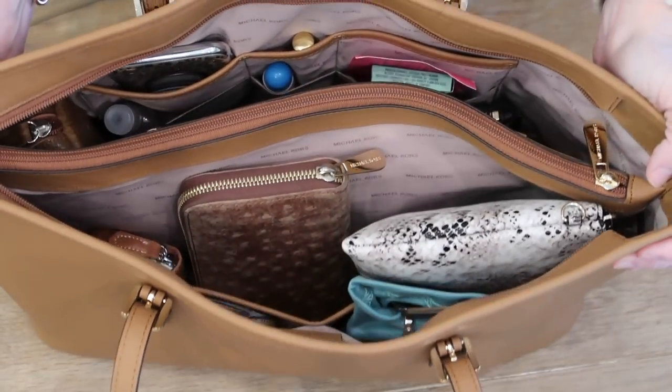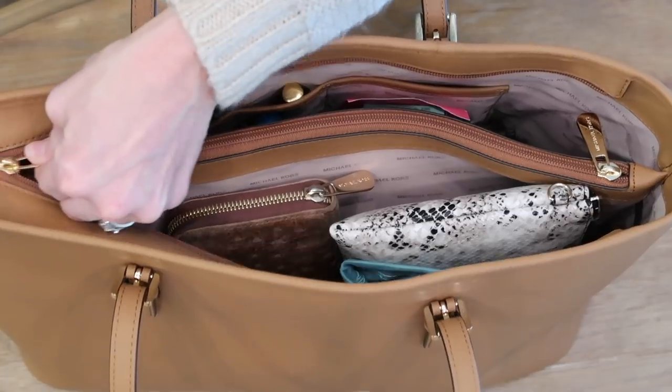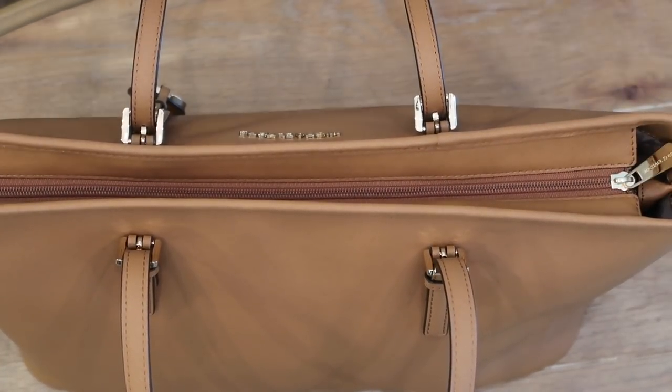So there you have it, friends. This is my bag. I love it, love it, love it. I love how it's organized. I love how it is able to stay organized without me having to put something in, take something out. Not that that's a bad thing. I have had an insert before and I loved it. But for me, this just works because it's one less thing that I have to, I don't want to say worry about because I'm not worrying about it. It's just one less thing that I have to deal with.